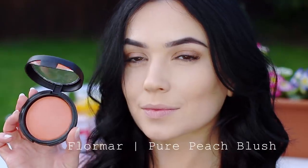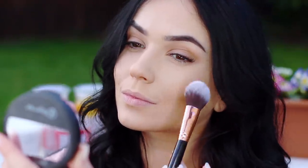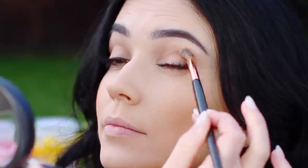One of my favorite blushes at the moment is this beautiful Flormar blush. I popped that on using the F41, and I loved it so much I actually put it onto my lid as well. So take a large blending brush and just pop this in the outer corner and through the crease. It's a great way to bring the whole look together.